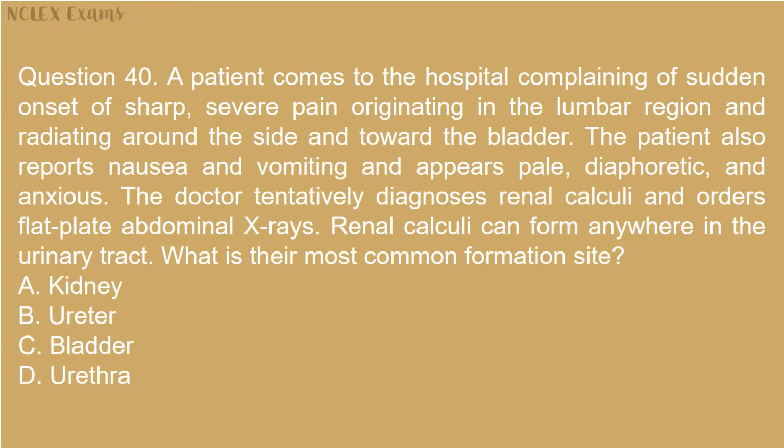Question 40. A patient comes to the hospital complaining of sudden onset of sharp, severe pain originating in the lumbar region and radiating around the side and toward the bladder. The patient also reports nausea and vomiting and appears pale, diaphoretic, and anxious. The doctor tentatively diagnoses renal calculi and orders flat plate abdominal X-rays. Renal calculi can form anywhere in the urinary tract. What is their most common formation site? A. Kidney. B. Ureter. C. Bladder. D. Urethra.